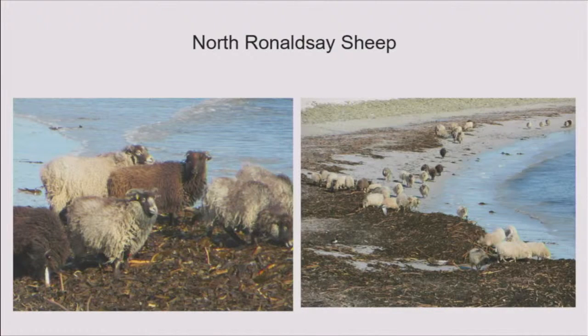Now, Orkney's North Ronaldsay sheep, whom we all know very well, are actually very, very close cousins to Boreray sheep, part of this same group of Northern European short-tailed sheep. If you get your eye in, you can tell them apart quite easily. But you can see the similarities. These were taken when I had one of my visits to North Ronaldsay.